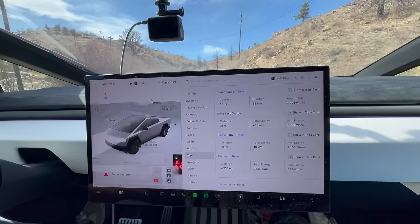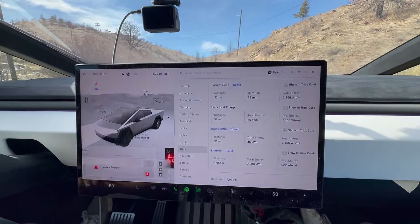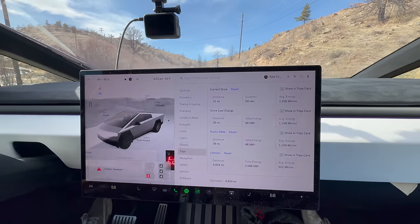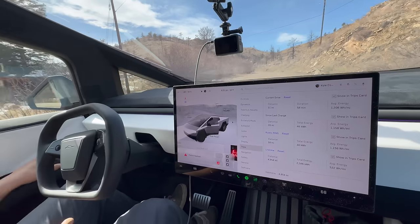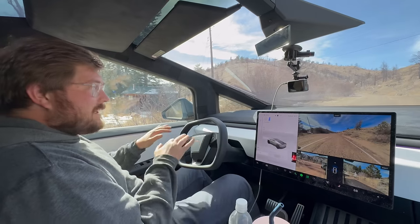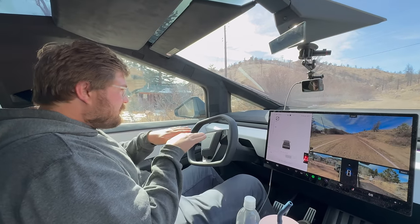So we're about to climb all the way back up to 8,000 feet, but this time on dirt. So this is going to be pretty interesting. I'm just going to make sure none of the straps have come loose on the Rivian, and then we will continue with our drive. Had to make a couple adjustments. The truck seems to have just shifted a little bit.